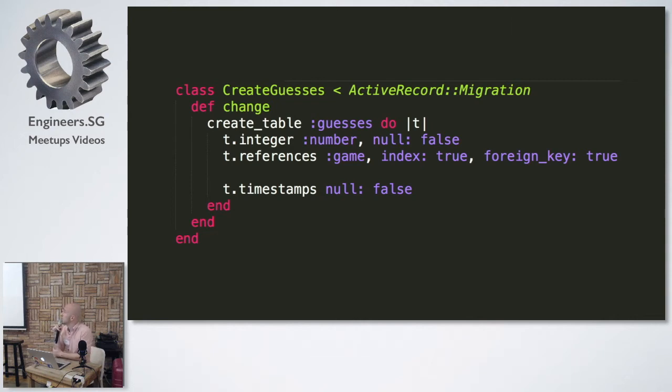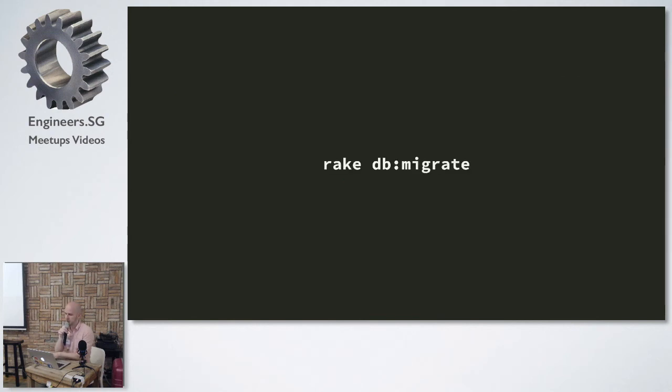Once you've made these additions to your migration files, firstly, don't forget to save the files. And after that, we can try running our migrations again. And with a little luck, this will work. If you end up with an error when you do this, go back to your file and check that you got all the commas and the colons in the right places.